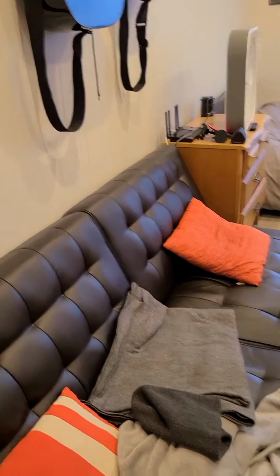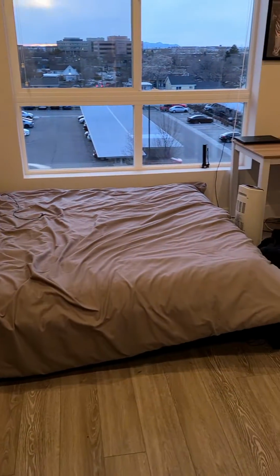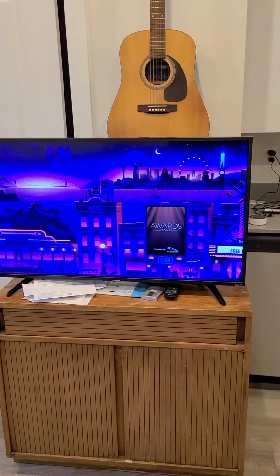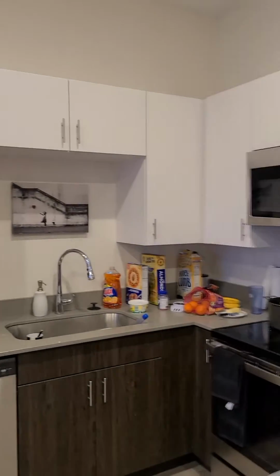So anyway, I have a futon here that I've had for years. You can see it's cracking. It's faux leather. There's my bed, my desk over there, and my TV. I got one guitar there, and this is the kitchen.